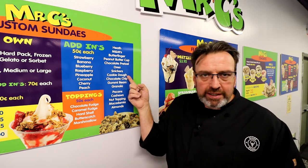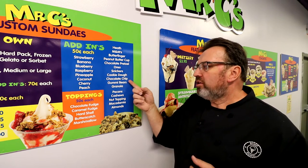Cookie dough, absolutely. The challenge with cookie dough is it must be frozen, it must stay frozen, and you really want to make sure it doesn't have any egg yolk in it. It must be safe for non-cooked consumption. Chocolate chips, yes.